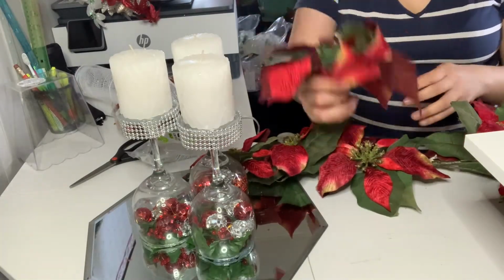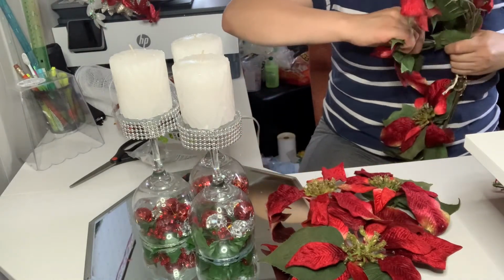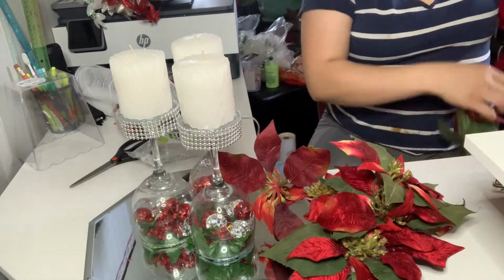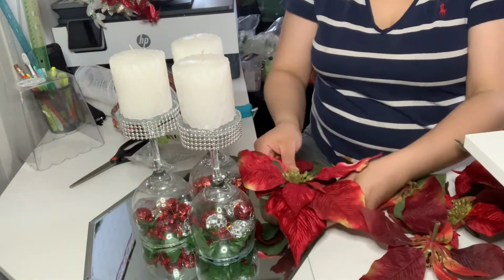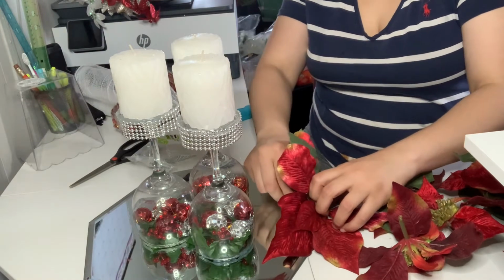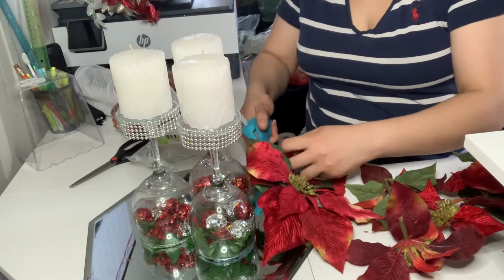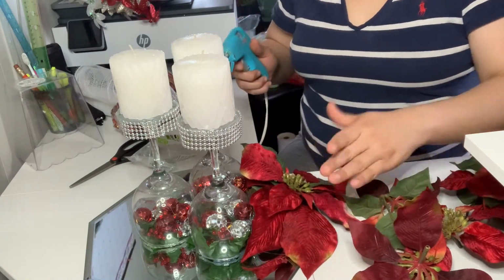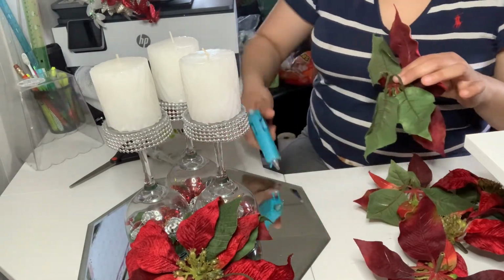I have these big red flowers. I am going to be pulling them off individually. With my hot glue gun, I am going to be placing a little bit of glue to the glass and pressing down with the flower just to make sure it sticks to it. And since the glass is cold, it does dry up the glue pretty fast, so I have to be quick. I am going to be doing three flowers around.